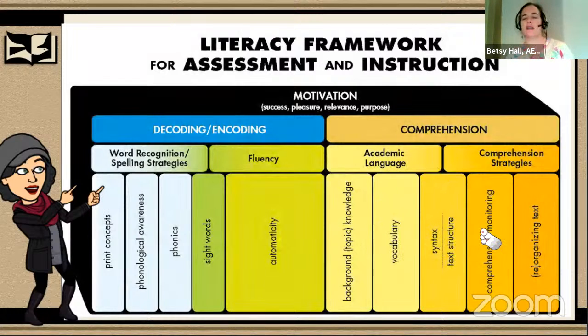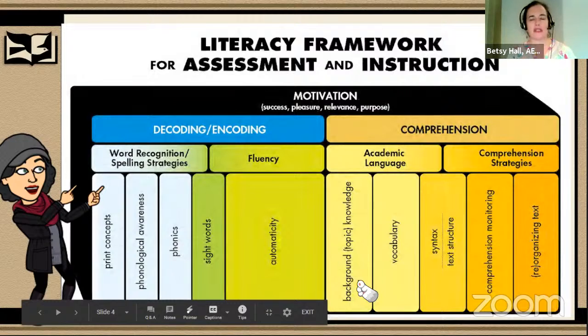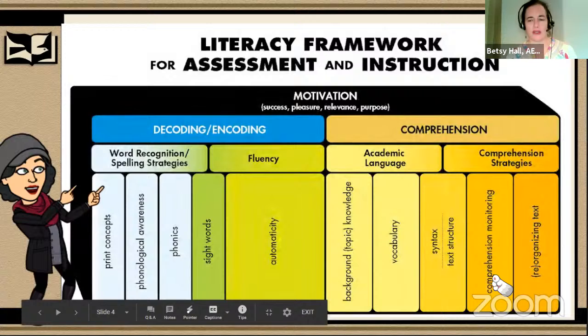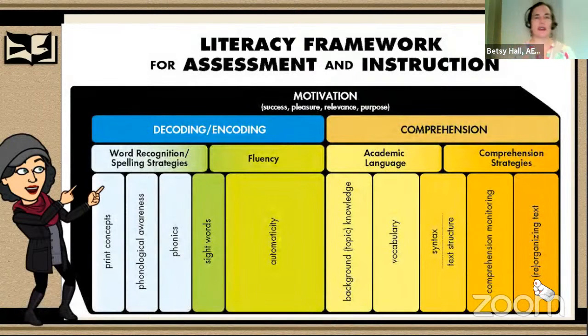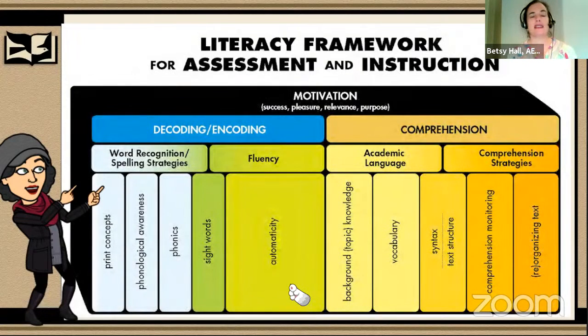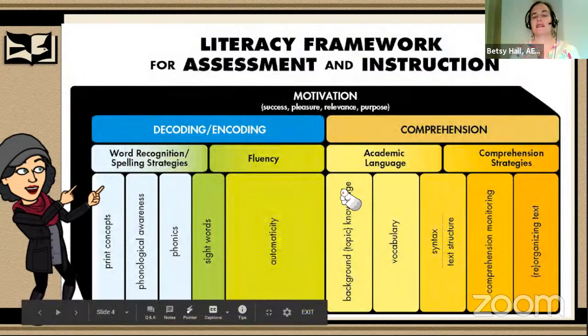And included in all of that are things like background information, your vocabulary, understanding how the piece of text that you're reading is structured. Are you monitoring your own comprehension when you're reading? Okay? Do you have the ability to take what you've read and pull it apart and reorganize it in a way to demonstrate your understanding? So look at all of the things here that go into being able to read and to be a successful reader. Okay? Some of these pieces here are things that you are doing for your child at home.